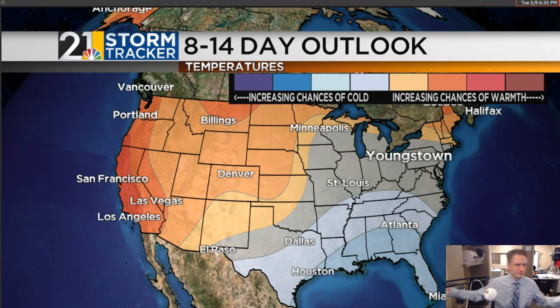Not real cold, not real warm either, not the 70 that we had on January 11th last year. We're mostly in the 30s. But there are increasing signs, and it's a pretty good signal, that the end of next week into the following weekend will feature a somewhat colder pattern, but perhaps more importantly, a stormier pattern, a pattern that can produce more impactful winter weather here locally and across a lot of the eastern U.S.